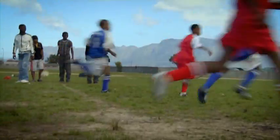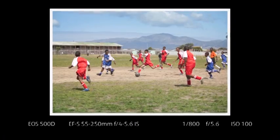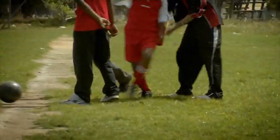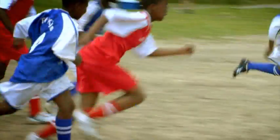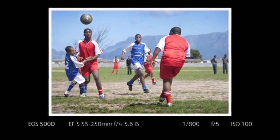To help her follow the action and take lots of frames to capture the key moments, Nadine is using sports mode. This sets continuous shooting and tracking autofocus. What is vital in sport is understanding the nature of the sport, so you can predict the action that's going to take place.